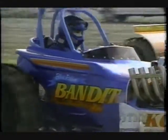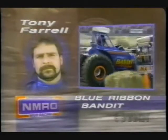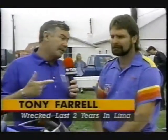As we take a look at the Bandit, this is Tony Farrell making his way to the starting line, and earlier, Army caught up with a guy who's taken his share of lumps here in Lima, Ohio. Well, the blue ribbon is what all racers like to go out of here with, the checker flag or blue ribbon, but this guy's taken the blues with him for the past 2 years.